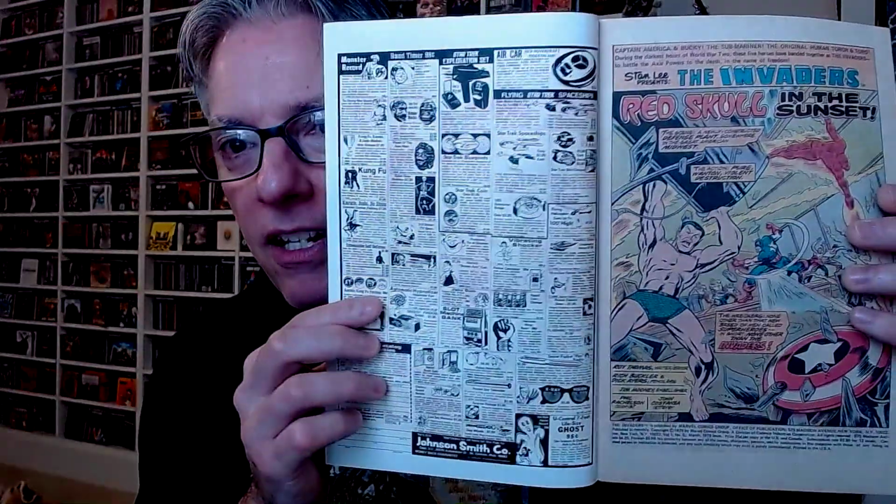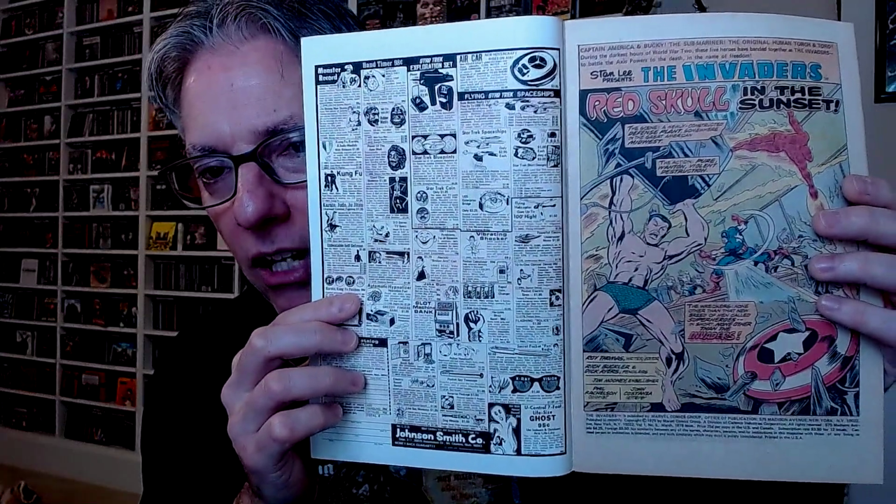But in this issue, you've got Roy Thomas, editor; Rich Buckler and Dick Ayers did the artwork; Jim Mooney did the inks; Phil Rachelson, colorist; and John Costanza, letterer. So right off the bat, you get totally different looking art here, and arguably very much better.